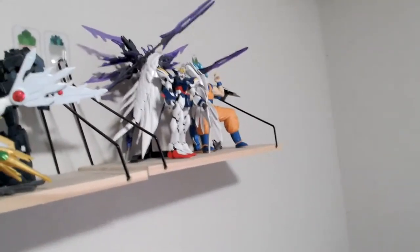Oh, and there's another Gundam behind him that is from Gundam Builders that you can't really see. There's Goku back there. And then I have also my Nintendo Shrine back here. It's kind of messy. I need to fix it. Got my 64 games. But yeah, so there's the Gundams.